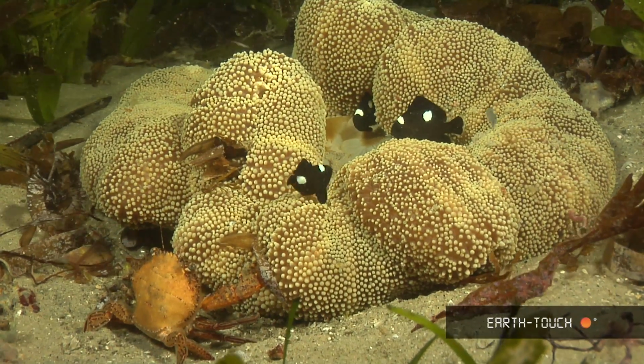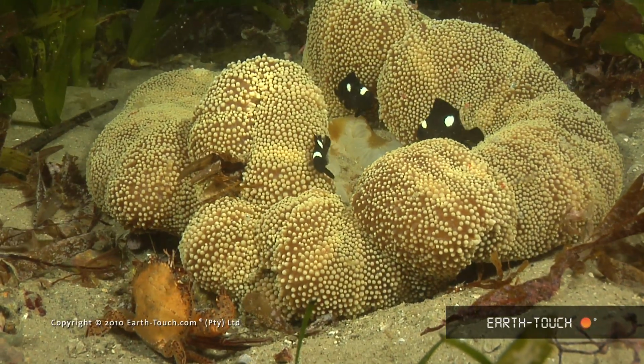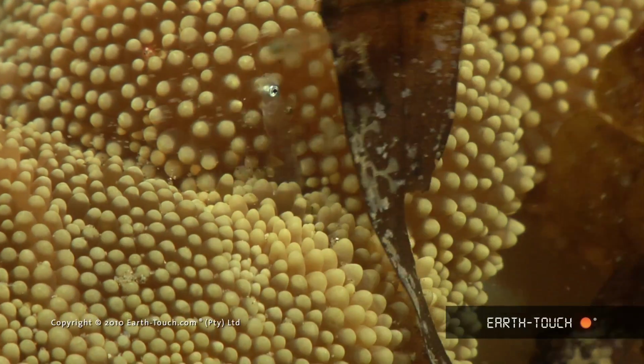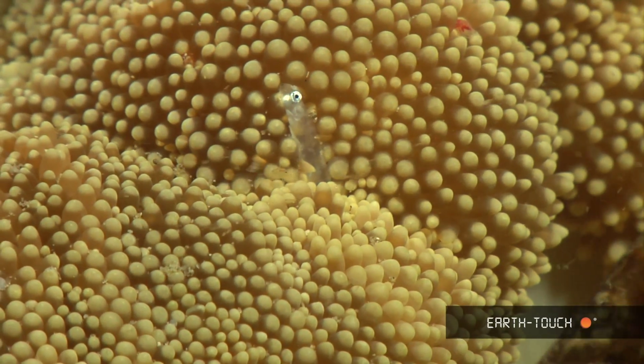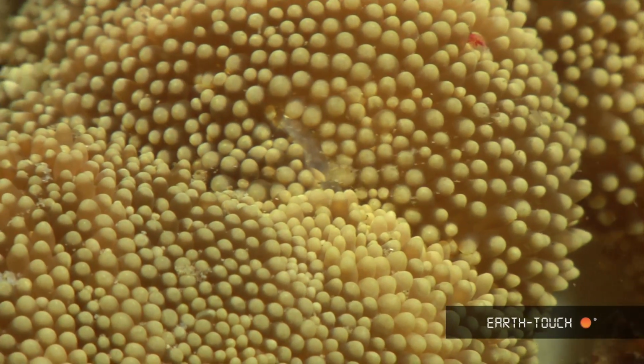Now, attracted by the light, there are a lot of silversides in the area, and these tiny silversides end up crashing into the anemone. And then it'll roll its fleshy body over the animal, and with that, kill the fish straight away.